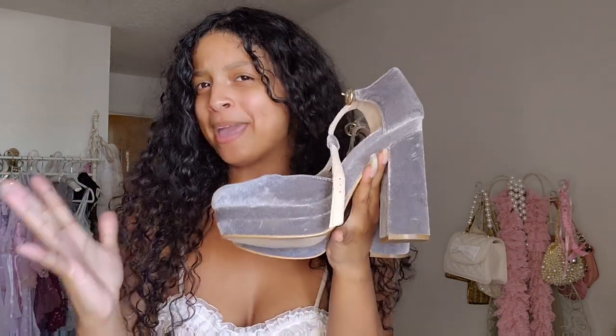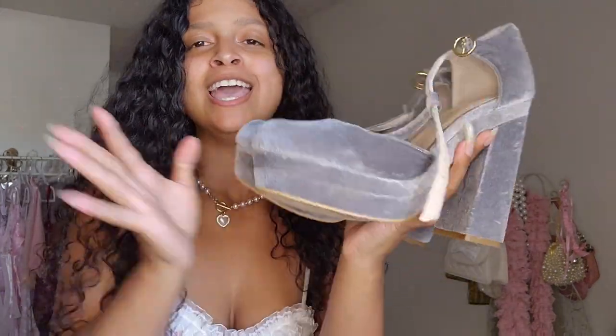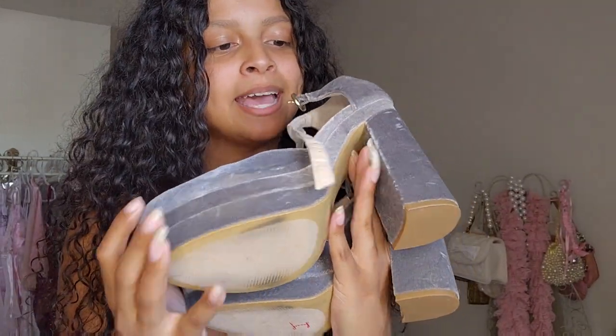Another pair of shoes. These just give me a really romantic feel to them. I think it's just because of that really soft velvety shade. They just seem so romantic. I love them so much, and I'm so happy when I find cute shoes that are perfectly my size. Oh, it just means everything to me. So the brand is Eva Mendes, New York and Company.